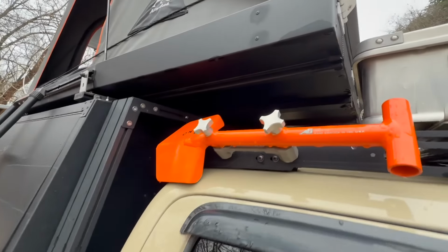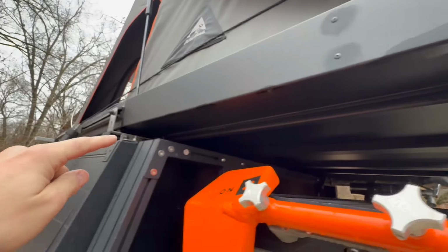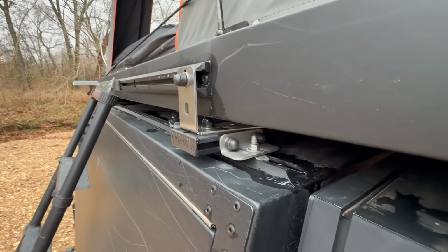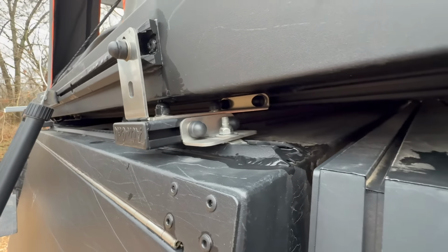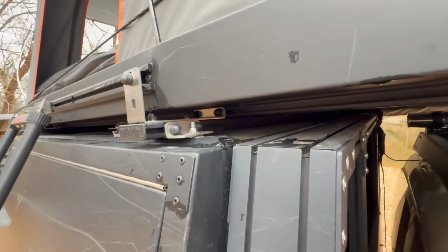And you can see at the bottom here, it's got these rails for how it mounts. And they make a bunch of different cool mounting options as well, to mount whatever. So on my canopy, I have some L-track, and this is mounted to the L-track. But you can see there, it's mounted on the outside and the inside.